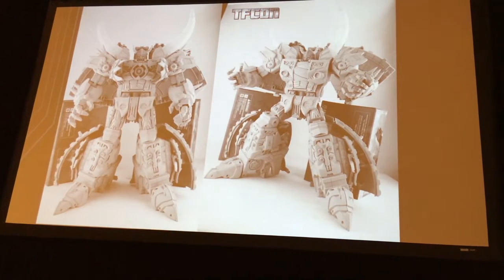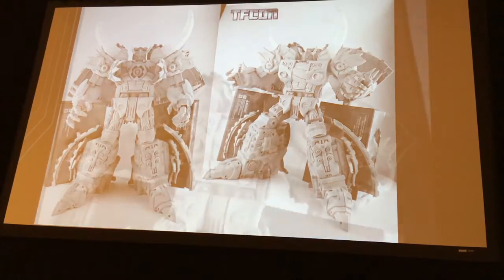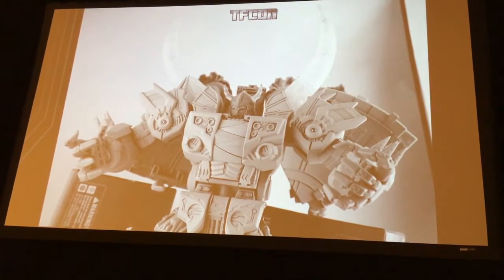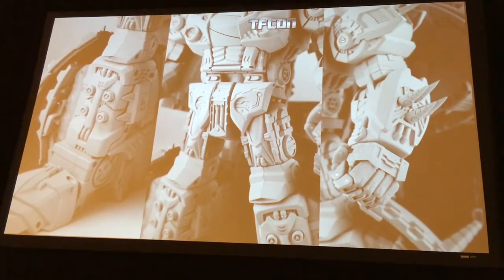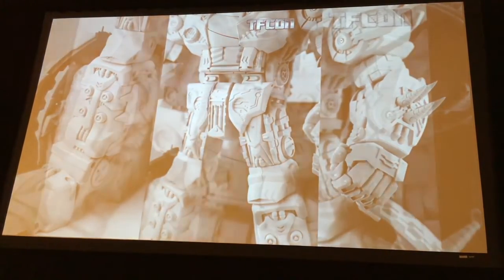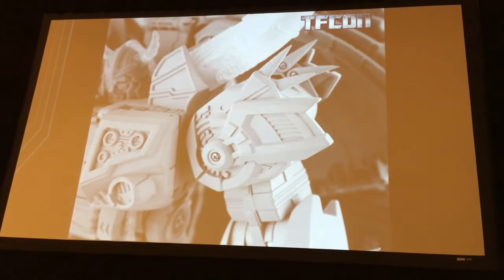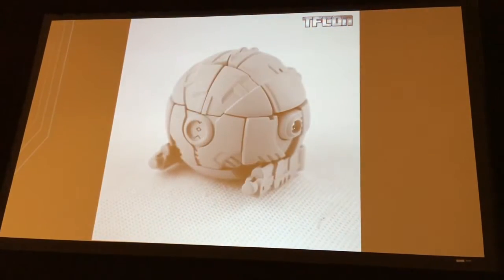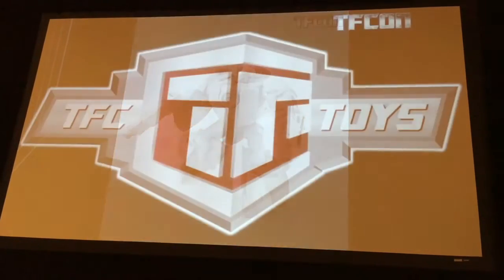So he has the big cannon from Energon. Is it Energon? Lots of detail. So if you need two more Unicrons in your collection, you're in luck. Kind of surprised it's taking this long. Don't want two more Unicrons. And his little moon-based buddy.